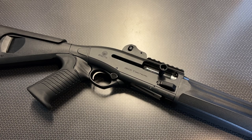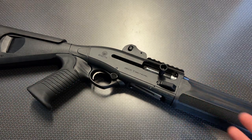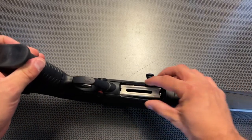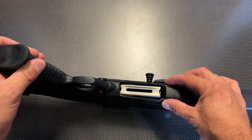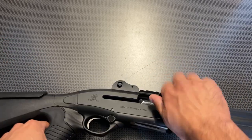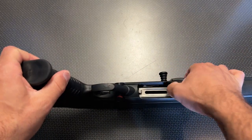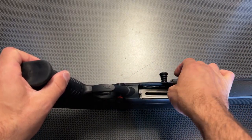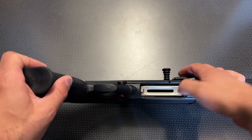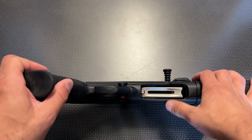The other cool thing about this is, right at the heart of the gun, that receiver, every single component has been upgraded for a more user-friendly application. The magwell on this thing is absolutely huge. All of the edges are chamfered, and you can easily add shells with no issues whatsoever. I can shove my thumb in here, and it is not getting stuck. If you really focus on loading, it is one of the smoothest that I've ever felt.